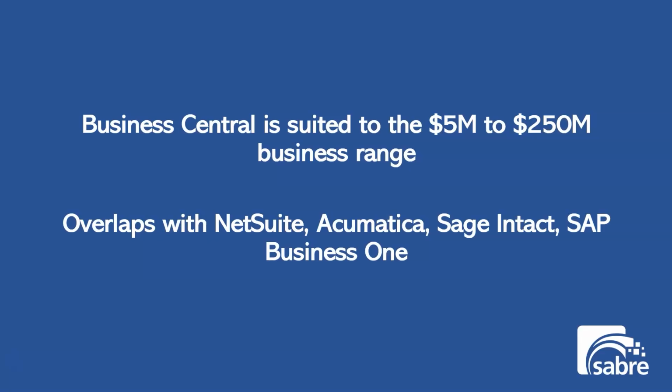So I define Business Central as being suited to businesses in the $5 million to $250 million revenue range. And that overlaps with Acumatica, NetSuite, Sage Intacct, and SAP Business One. Now, I would say SAP Business One and Acumatica are probably almost exactly a Venn diagram overlapping Business Central. Sage Intacct is probably a bit on the smaller side. It's pushing down into the tier 4 more than it's pushing up into the tier 2. And NetSuite is the reverse.